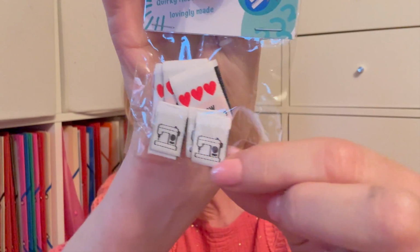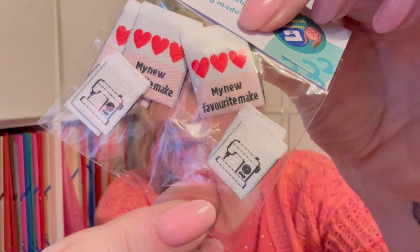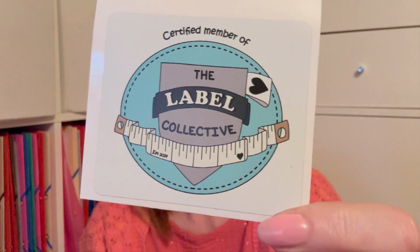So I got my first little delivery of labels a few days ago. So we've got these ones with the little sewing machines on, and these ones which say my new favourite make. So they are lovely. They're going to go into my label stash. She also sent me a gorgeous sticker as well. And I also separately bought some of her washi tapes as well.